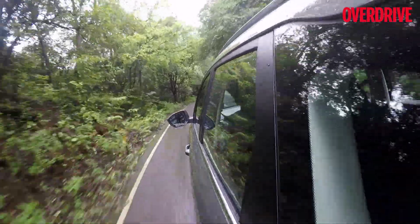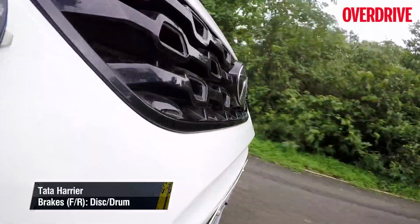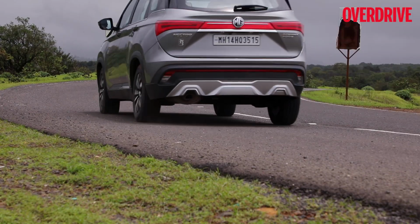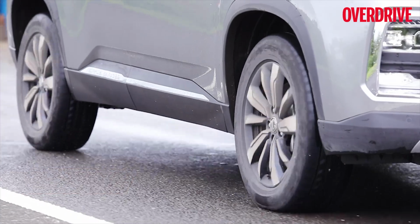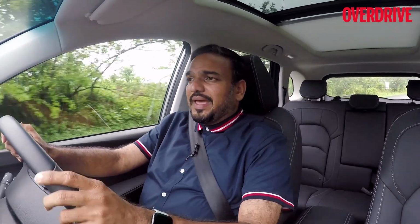The clutch pedal feels heavy on both the cars, but the Harrier is lighter in comparison. The brake pedal feel on the Harrier is spongy, however. So we like the Hector better for its progressive feel, a more confident bite, and significantly better stopping manners despite its smaller tires. I really like the kind of noise insulation that MG has managed with the Hector.